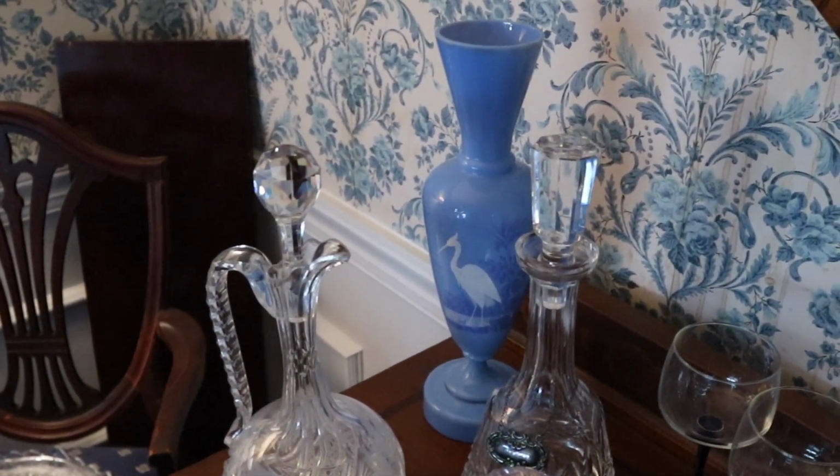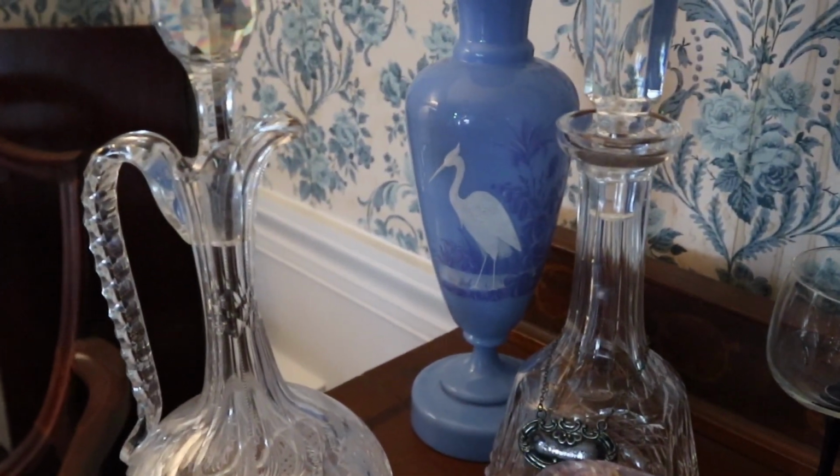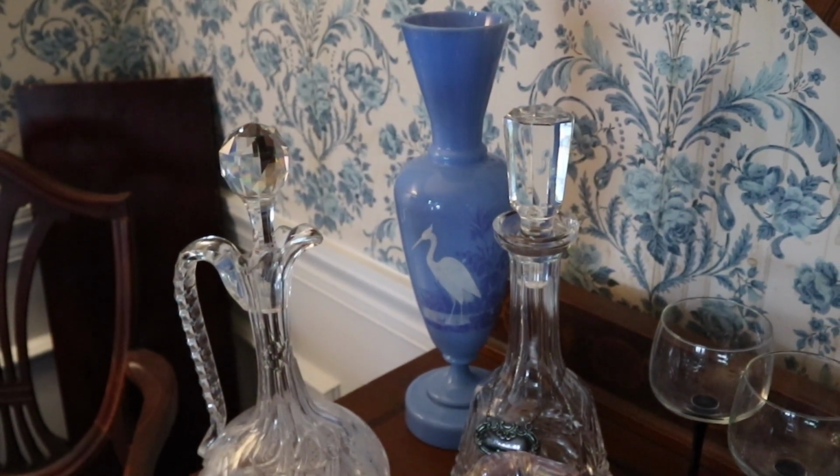This vase is Bristol glass with the exotic bird, the waterfowl on it. I love that piece. It's such a pretty color. Bristol to me is a really overlooked thing in the market. I think it's because they made it in the United States as well as England, and we were kind of the rip-off people back then. Sorry, folks, but it's true. We stole the English designs.